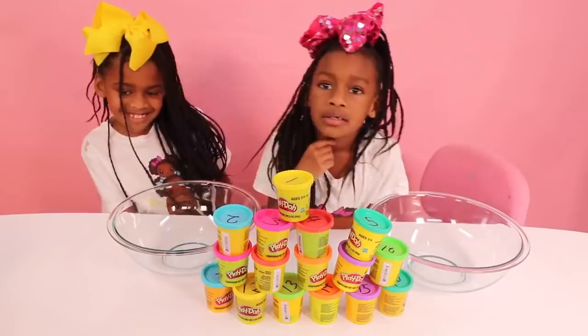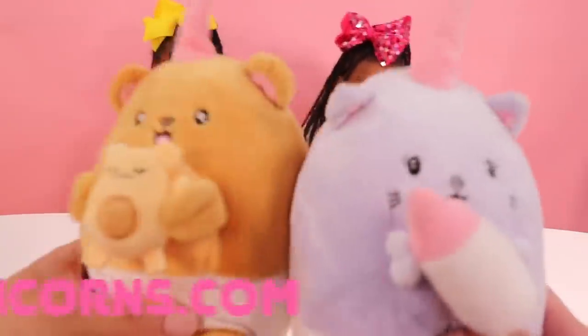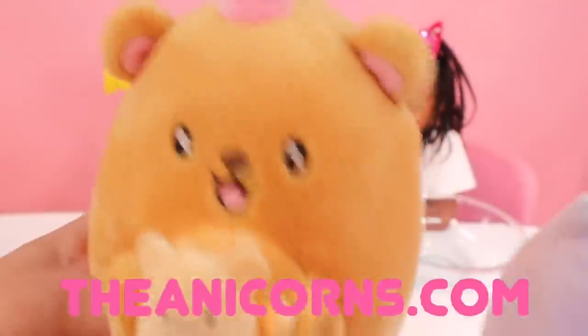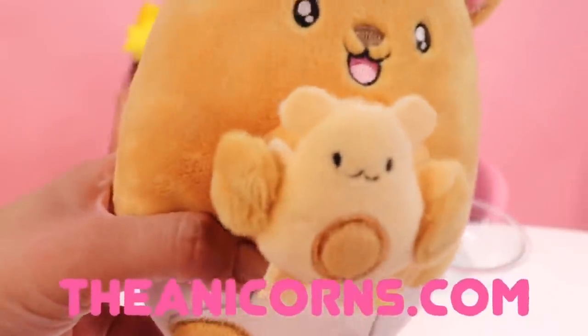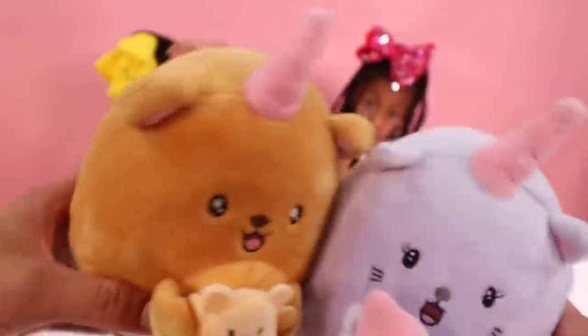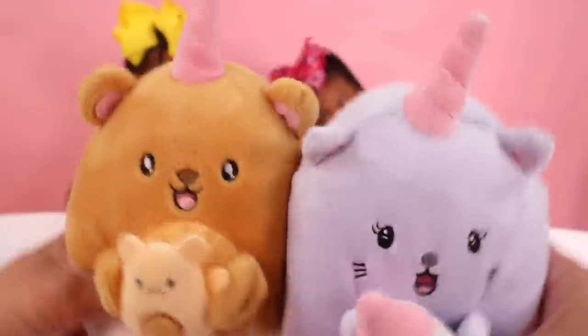And in today's challenge, we have our Anicorn challenge. These are our Anicorns. They are animals mixed with unicorns. Right here we have Teddy Corn holding his teddy bear. And we have Kitty Corn holding her bottle of milk. And you can collect these on the Anicorns.com along with our other Anicorns. These are limited edition. Once they're gone, they're gone.